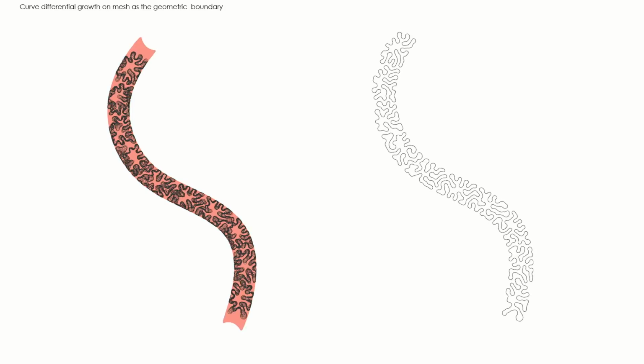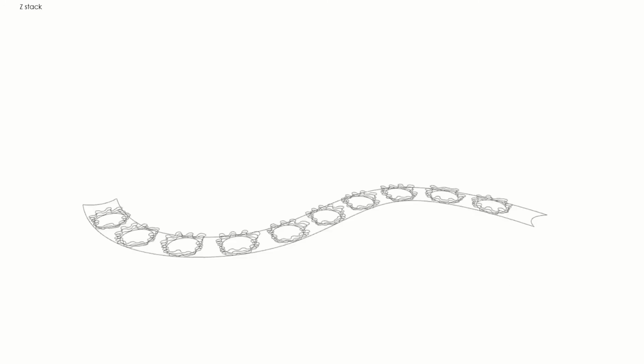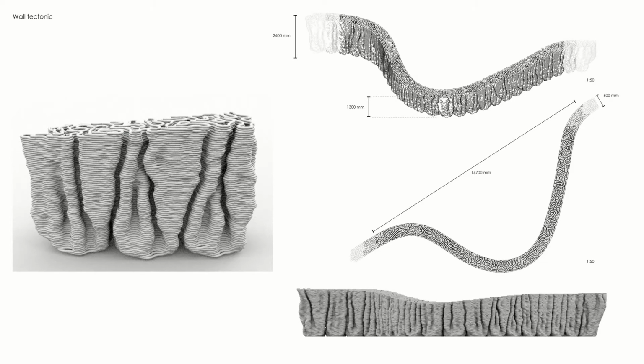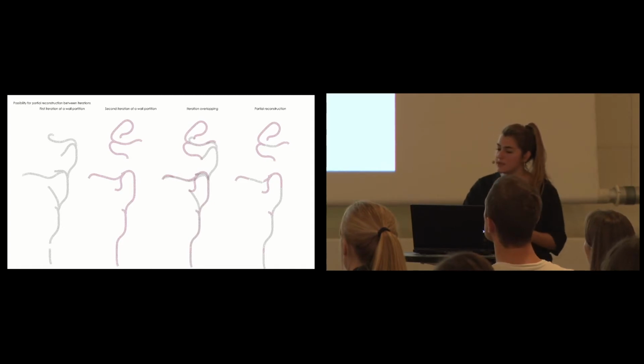The restless labyrinth is the combination of these 3D printed bio-hybrid structures, generated through a customized differential growth algorithm. The curves produced present the 3D printed path for material deposition. This method allows a wall composed of discrete elements while giving the illusion of a continuous structure. These discrete elements facilitate the manufacturing process as well as the demolition, and give the possibility of a partial reconstruction between iterations.